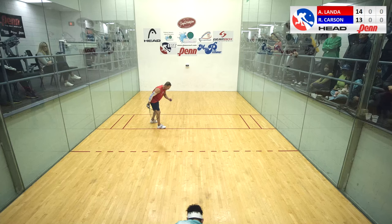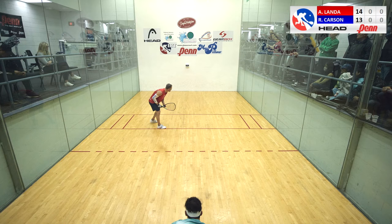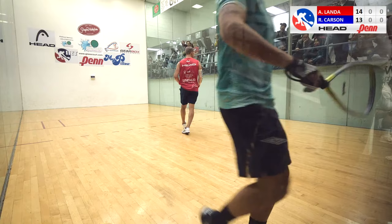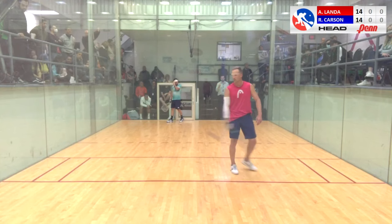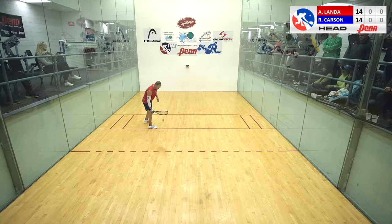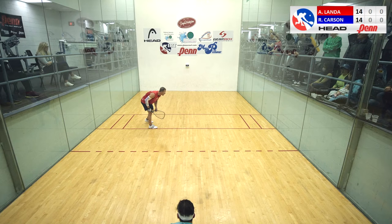Carson in the box back again. I just saw the way the ball kind of flicked out off the front wall. So, Carson. Around the world. Nice wide angle pass. Kissed the sidewall. Now Carson with the first opportunity for game number one. 14-14. Only one man will come on top. Got to win by one. Carson serving.